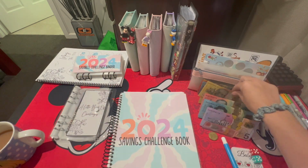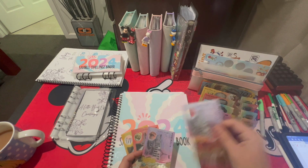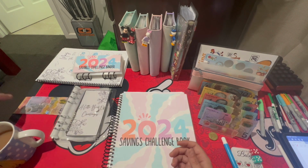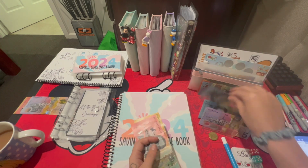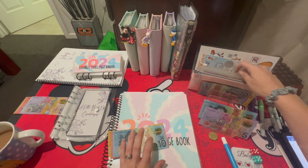So we have 50, 70, 75 and 80 going to my cash groceries. So I'll put that off to the side. And then we have 50, 70, 90, 100 going towards my debt envelope, which is here.